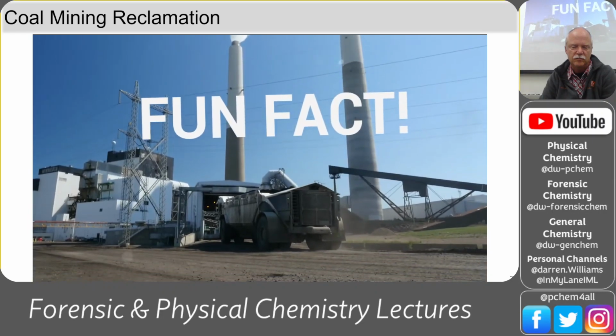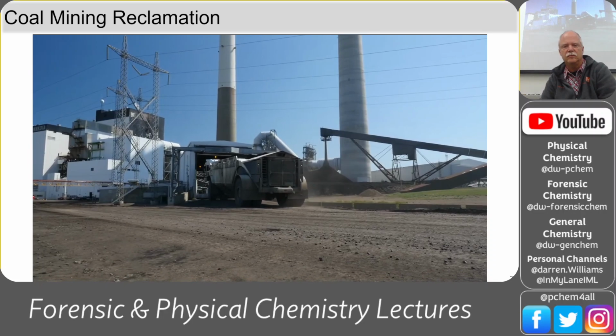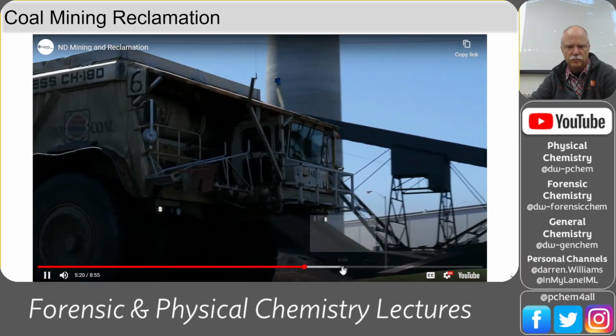Fun fact, North Dakota lignite doesn't have to travel far because power plants were built at the mouth of the mine. This cuts down on the transportation cost of the fuel, since North Dakota lignite is about 1/3 water.